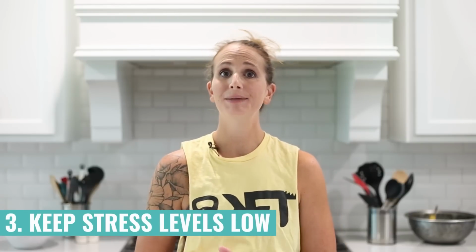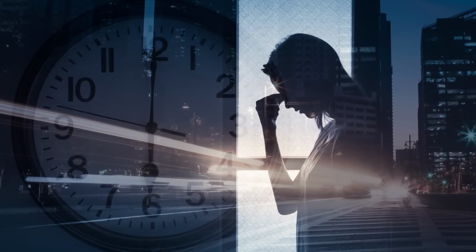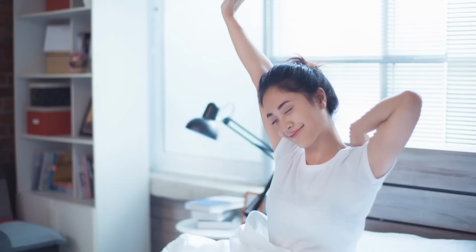Number 3, try to keep your stress levels low. There is a direct correlation between stress and inflammation, and it's no fun. We want to reduce our stress so that we can reduce our inflammation. And so there's a few ways that we can do that. One is to get better sleep. It reduces our cortisol levels so that you are generally less predisposed to be anxious and stressed.